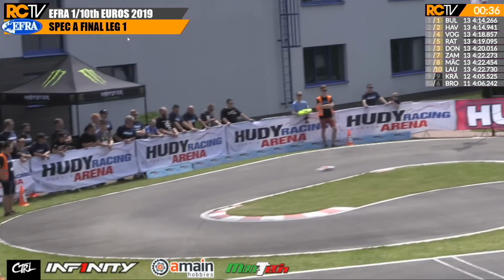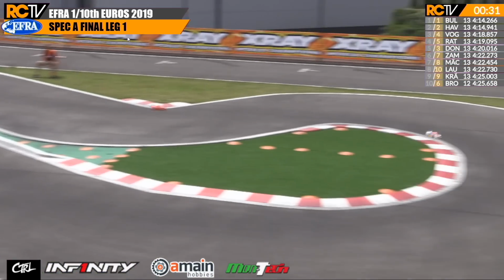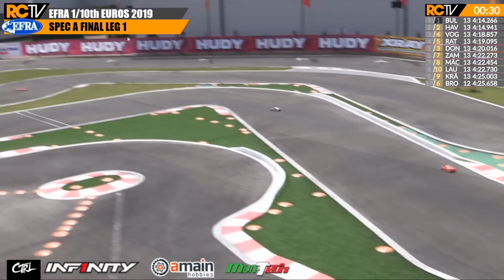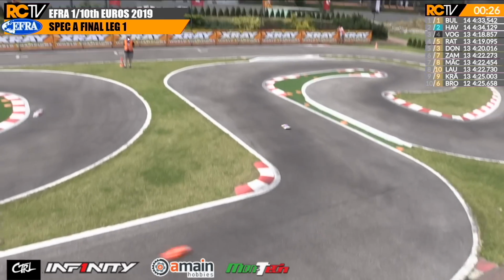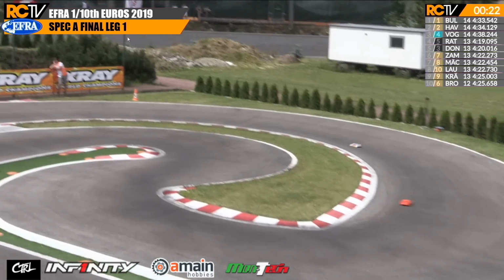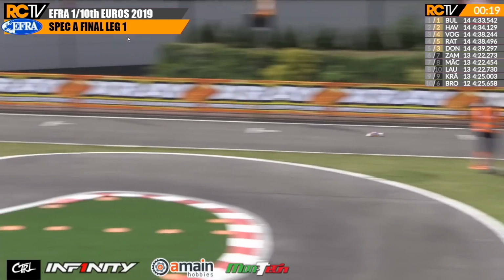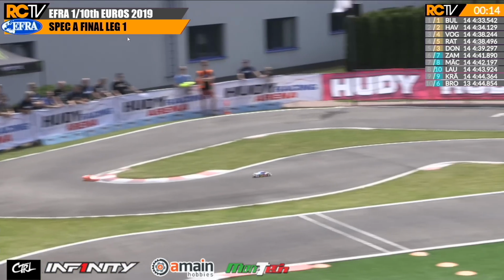Bultink's pole position looking like it may prove crucial. Not really anything to separate him and Havranek. Started their penultimate lap. They come down the main straight once again. Bultink has this lap and one more to survive.